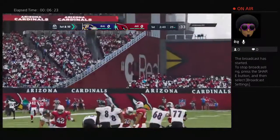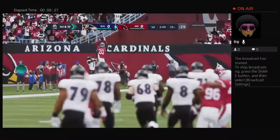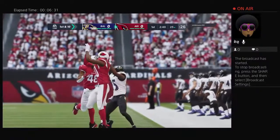Intercepted. Well, Brandon, this is a former first-round pick, and he's been a bit of a disappointment in his career up till now. But he's still got room to grow. And this is an excellent play right here to come away with the football.